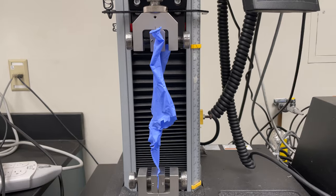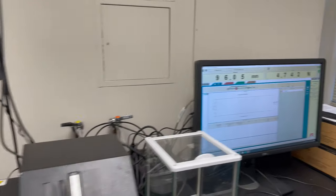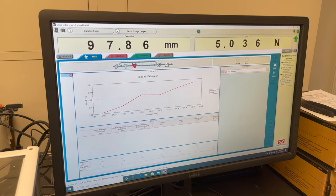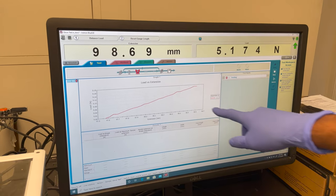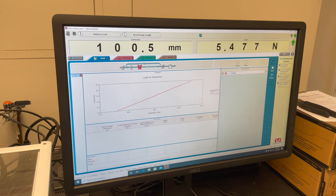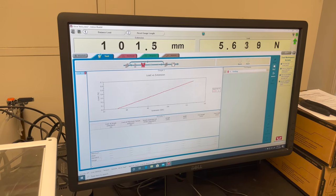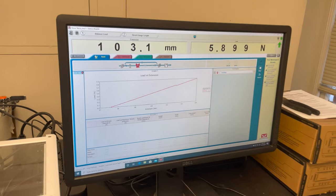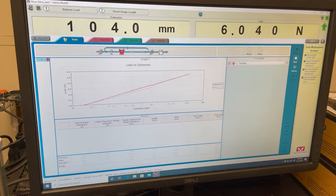And right here on the computer, you can see that we're feeding in about 4 newtons of force, and we're slowly applying more and more force, and we can see the displacement too. And what's showing up right here is we can see the amount of load we're putting on the glove, and then how much it's stretching also. Later on, we can analyze this graph right here to understand more about the material properties.